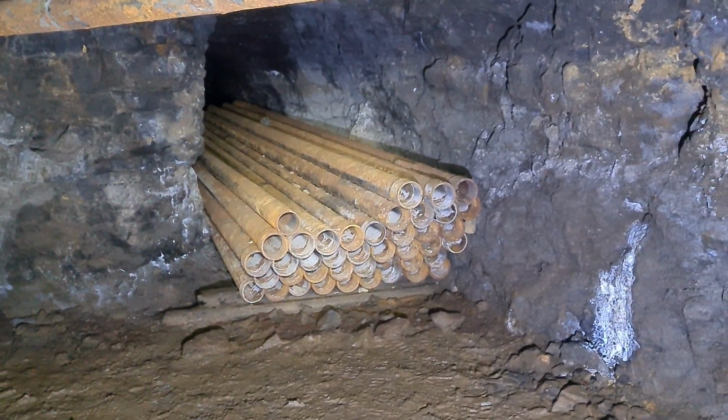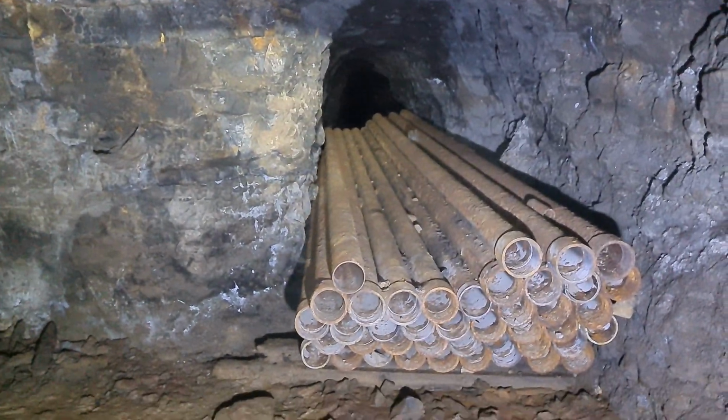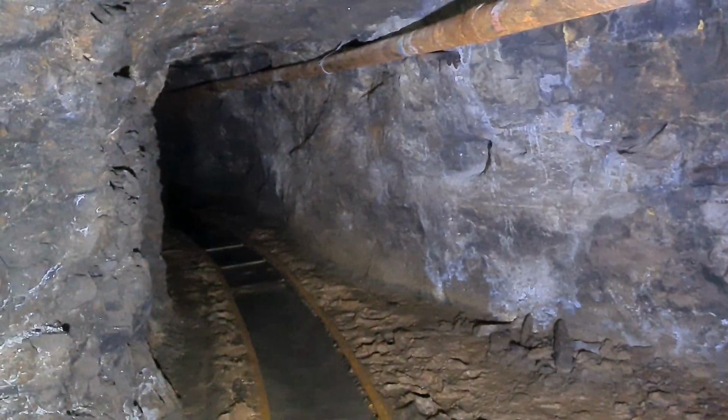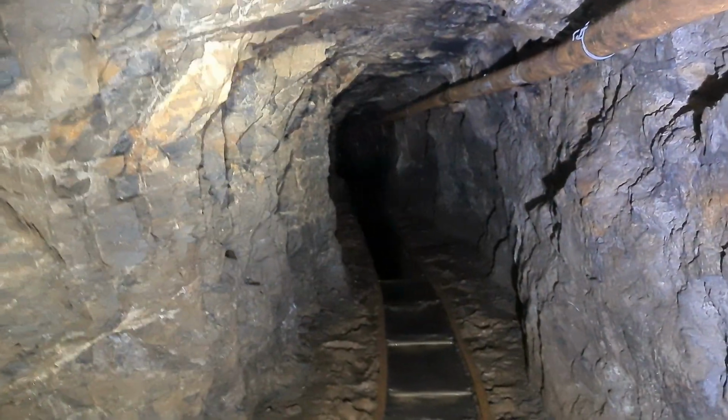Right, next thing we come across is some random pipes being stored in a defunct drift. I've been in that drift before, it doesn't go very far at all, so it's not worth climbing up. And we are continuing this way.